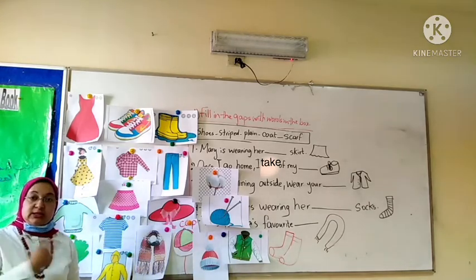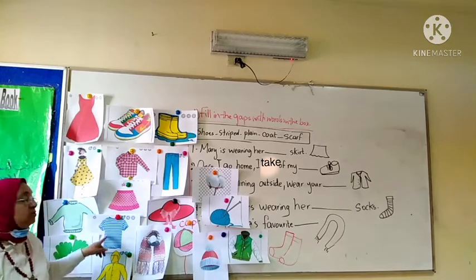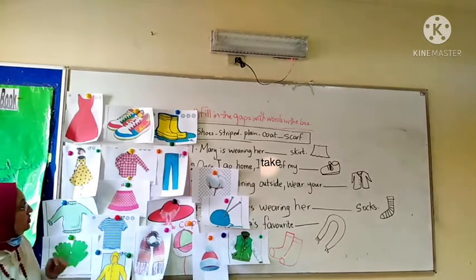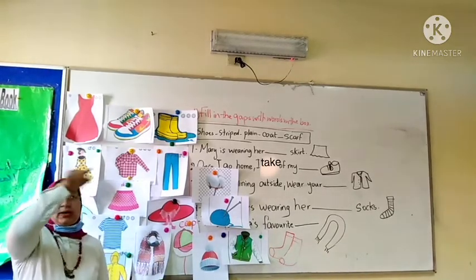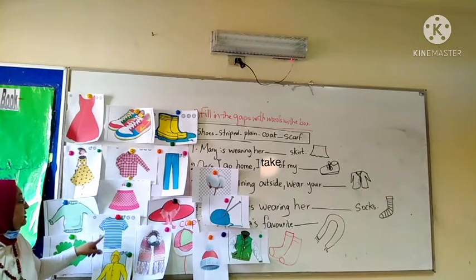When we have lines, like this or like this, we call it striped. So this is a striped t-shirt. Striped means it has lines. This line could be like this or like this. Okay, so when I have lines, I call it striped.